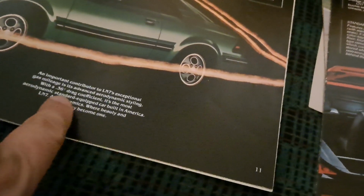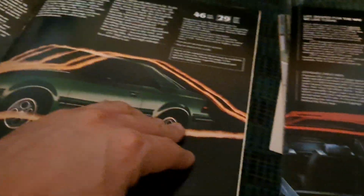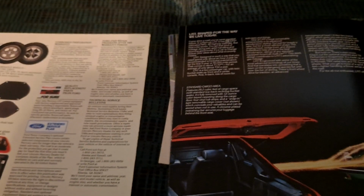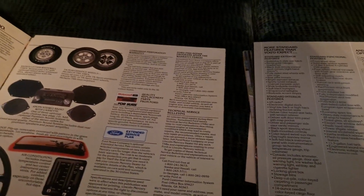But it talks about drag coefficient, because it was awfully impressive when they had these bubble back ones. It was pretty darn good. But as far as bubble back versus notchback goes, I don't think you'll see a real world difference of miles per gallon. I don't think that's going to happen.